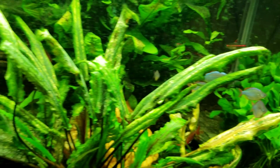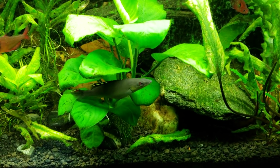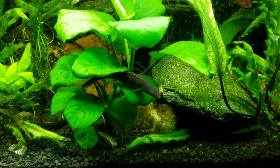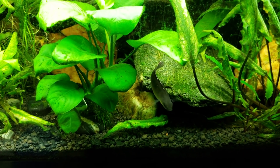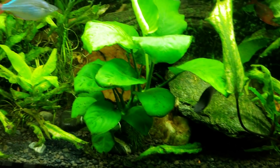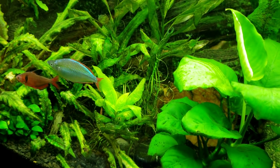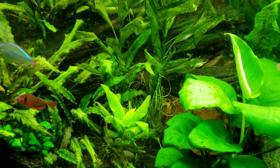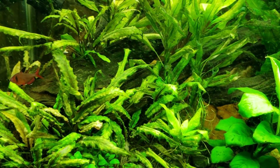And then, of course, I also recently added my Crenicichla regani here, my little dwarf pike cichlid, which is just an amazing little fish. Love the little dwarf pike cichlids. And every now and again, we'll get a little glimpse of my Black Ghost knifefish wiggling around in its cave back there. But very, very reclusive fish. I very, very seldom ever even see it. So this is his tank, but we seldom see it.